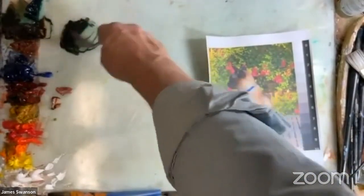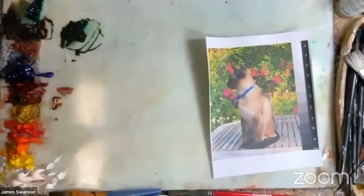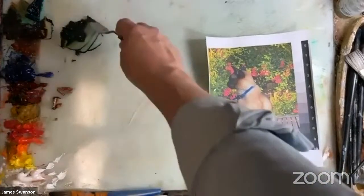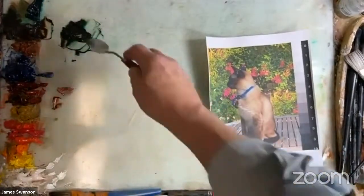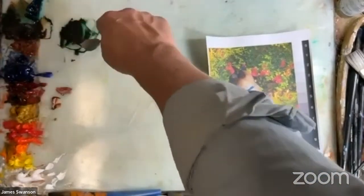This is going to be on the green side first. Yes. Sorry to interrupt. Are you using cadmium yellow light or lemon? Light. Okay, thank you. See how long it's been. Haven't painted in so long. Poor me. Can't remember what colors I use.